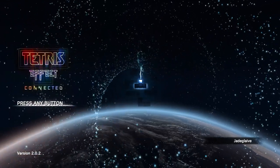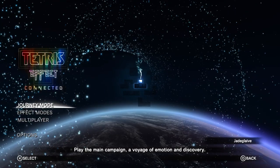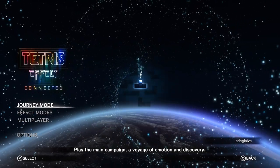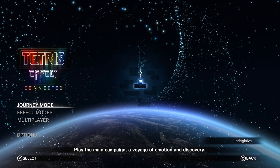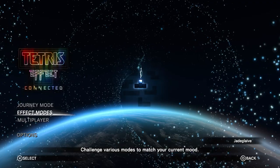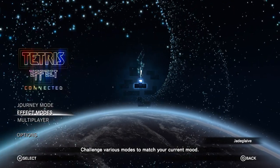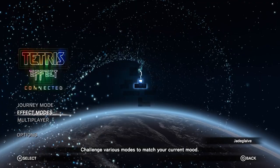So let's go ahead and just press any button like it says. There are a couple of different options in this, and I'm just gonna go through each one. Journey mode is, think of it almost like a story mode. It's almost like telling a story through the different music backgrounds, layouts. Effect mode is just different kinds of modes that you can play, just for fun. I usually pick effect mode because it is more in the just for fun realm. And I usually pick something very basic, especially if I'm on a lunch break. So I'm gonna go ahead and pick effect mode for now. I'll see how much time I have if I can do a journey mode, but yeah.